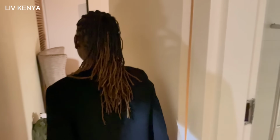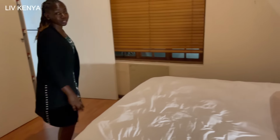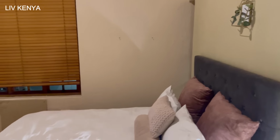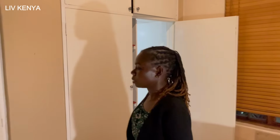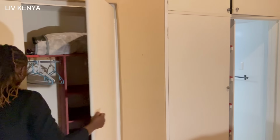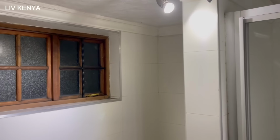Now, the last bedroom. It has a lot of stuff. So this is the other bedroom. It is smaller than the master, but it's equally beautiful with plenty of storage again. And this washroom is bigger. I love the fact that it's all white.